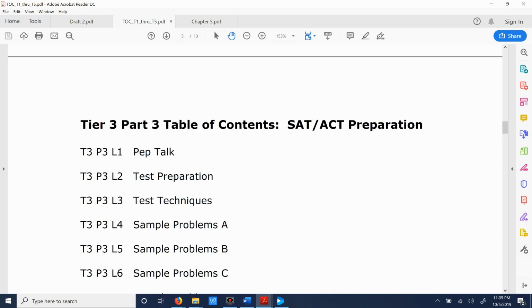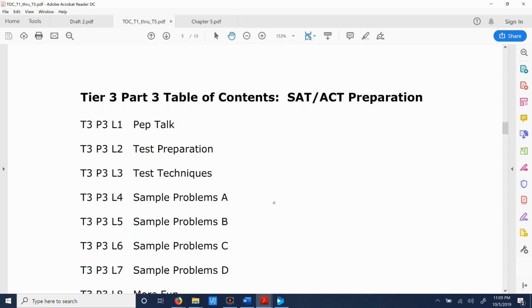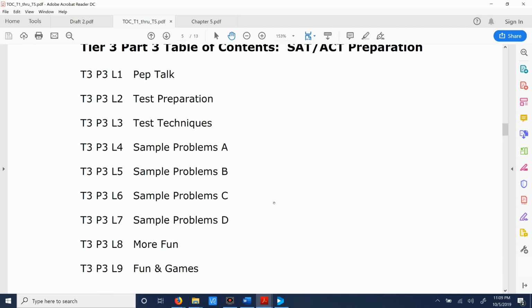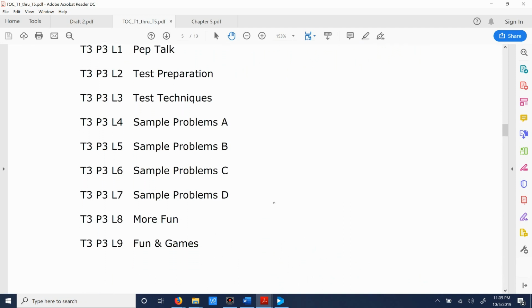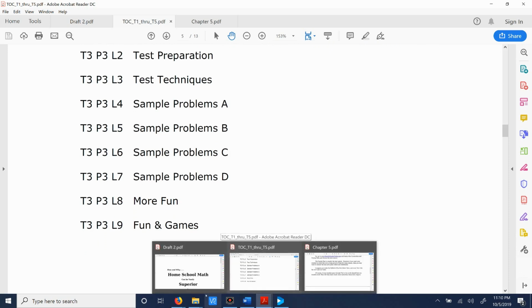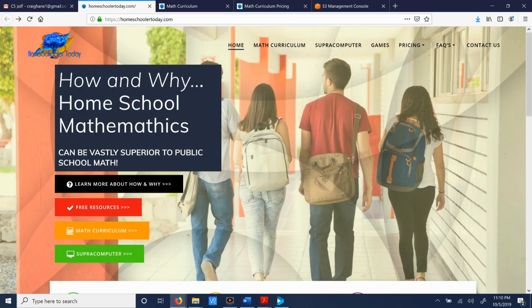It's getting ready. You want to think of a test as like a contest that you're going to, and it's a time contest, and you're competing with other students. I hate these things, but it's what we've got to do. Then I give you sample problems from an SAT test that we did, and then there's some more fun and more games that we talk about getting you ready. So this is tier 3, and that is what you're going to want to take if you're going to go to college and take these tests.